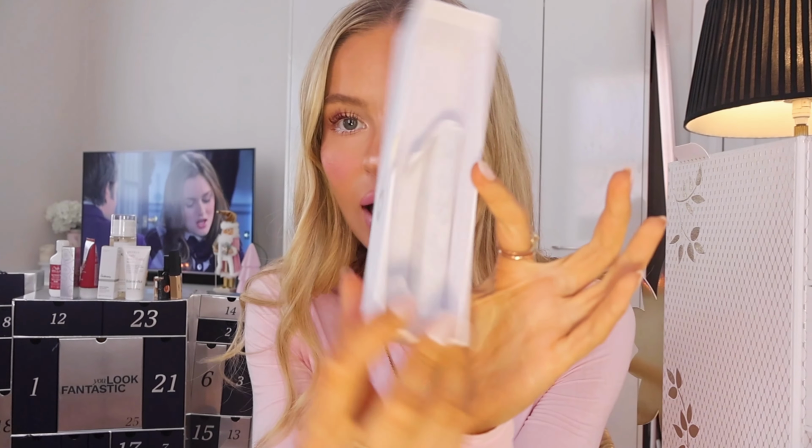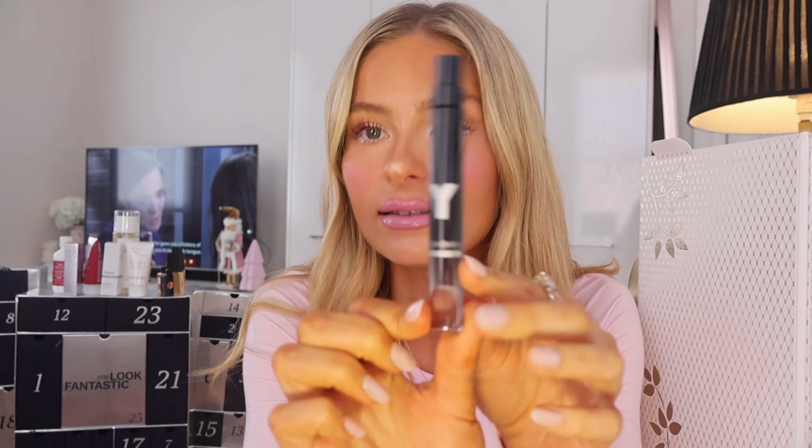This one's wrapped in paper. How cute. Oh my goodness. Why by YSL? I do not know what that is. I think that's men's cologne. That smells so good. Oh my goodness.